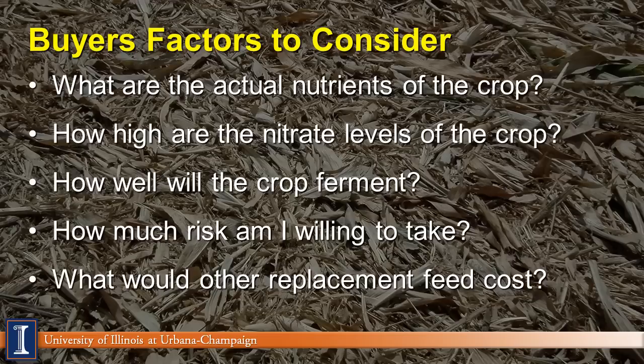And then how much risk are you willing to take? The crop is out there. The crop farmer says it's out there, my price is X, and away we go. And then finally, what about other replacement costs? Remember, we've lost one or two cuttings of alfalfa and grasses. The ethanol plants are slowing down. As a result, we'll have less byproduct out there. Certainly, we're seeing other prices such as wheat and barley following the lead. And of course, soybean meal is very, very high as well. So those are going to be factors.